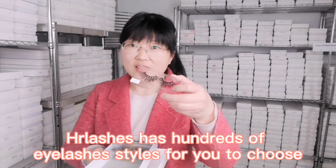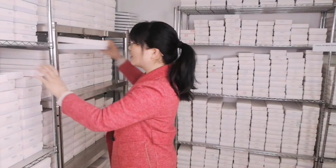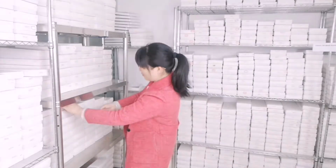You can see this is 20mm mink lashes, and this is cute, short, beautiful lashes. This is 3D fox mink lashes. At present, only our company makes it.